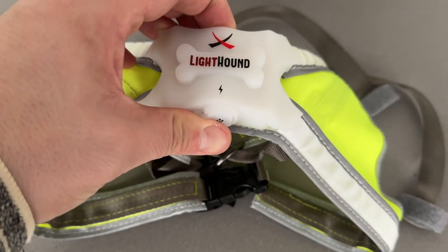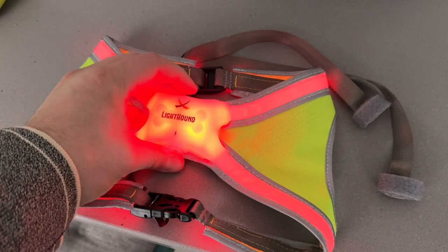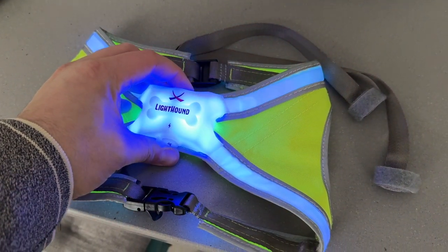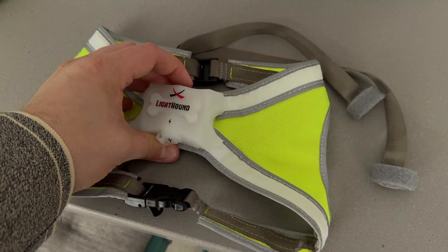One thing I'm excited for is this light hound harness. This thing here lights up into many different colors, and he's a little too small for it right now, but when he grows up a little bit bigger, it'll be really great so we can take him out at night.